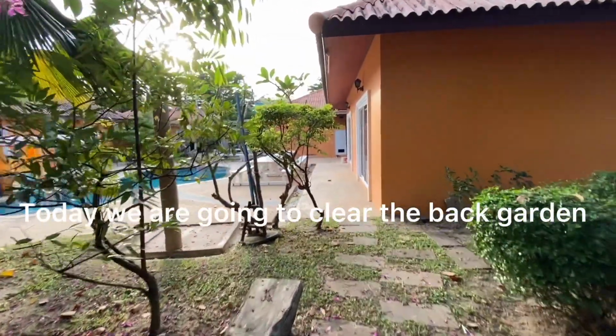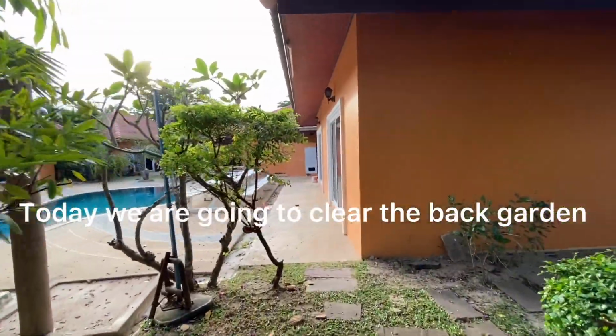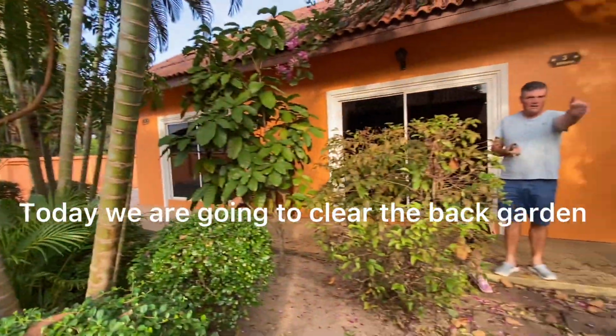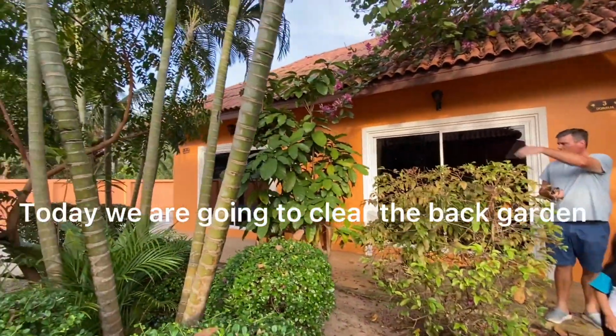Today we are going to clear the back garden. Time to do proper paths, like this one here. Your proper path along here, and along there.